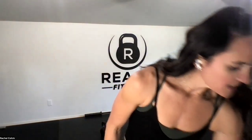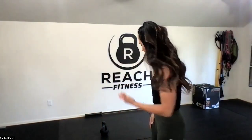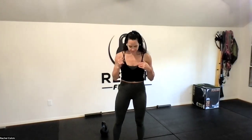Okay, a couple more exercises. Overhead press, halo, and Turkish get up. We're saving the most complicated for the last. Yay. Okay, overhead press, super simple. We've already even addressed it, but I want to just go through because there is a technique for the way that you get into the press and then out of it.